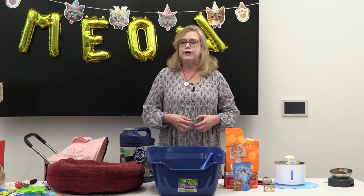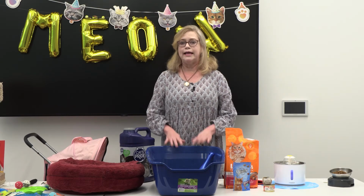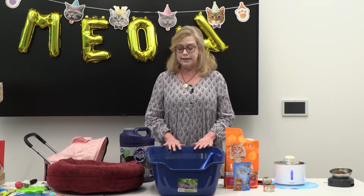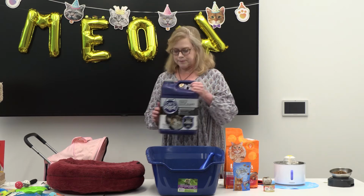Now, if you're getting a kitten, do not use clumping cat litter, because what can happen is that kitten can ingest or swallow the cat litter and it'll clump up inside their stomach, and it could kill them or cause them to have an operation. So wait till they're about a year before giving them that clumping litter.